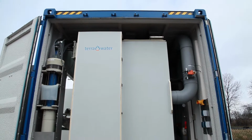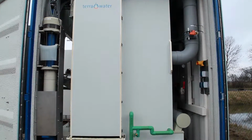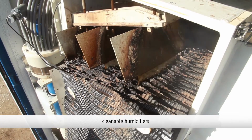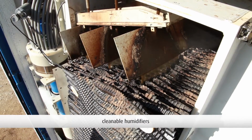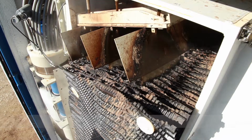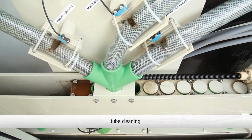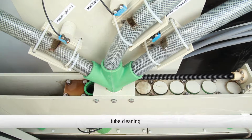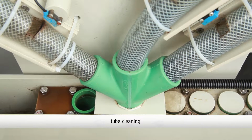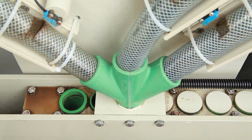With the Terrawater systems, any water can be concentrated without chemicals, irrespective of its biological level. This makes the Terrawater technologies so unique. To make sure that slime or hard precipitations do not block the system, all tubes of the TerraOrganic are continuously cleaned with a tube cleaning system during ongoing operation. The stock of cleaning balls is sufficient for up to 6 months continuous operation.